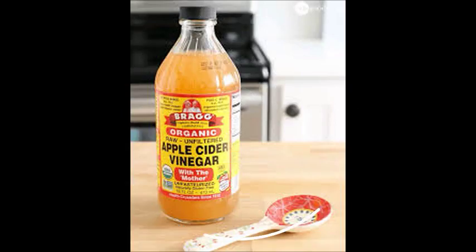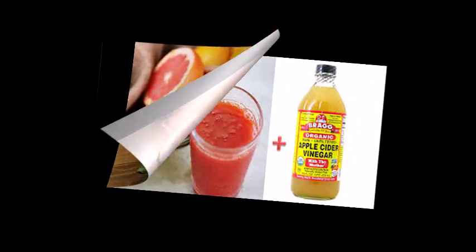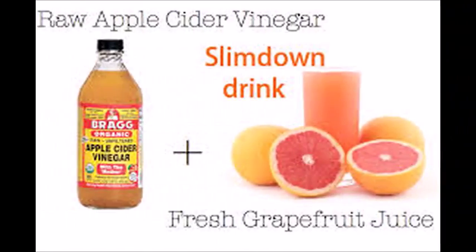Number 2. Add 1 tablespoon of organic apple cider vinegar in 1 glass of fruit juice, or you can also substitute any vegetable juice, and you can drink this mix twice a day to reduce weight.